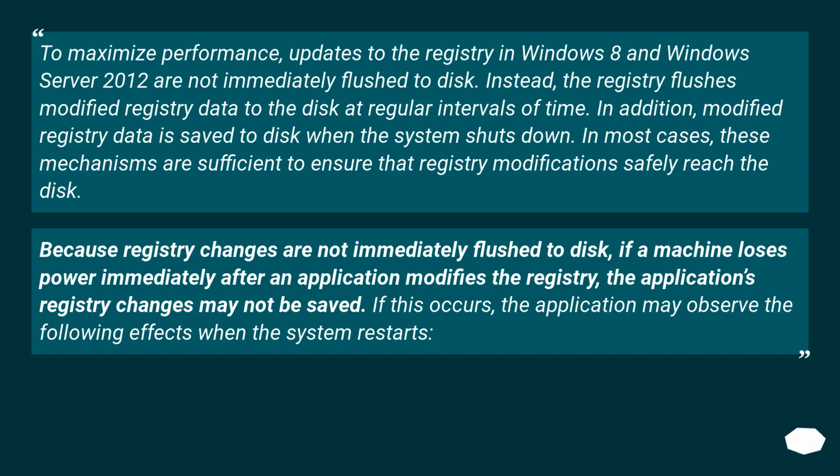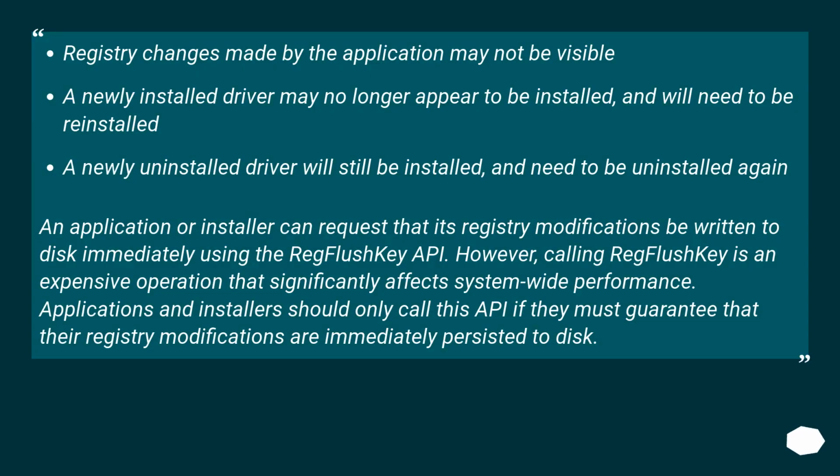Because registry changes are not immediately flushed to disk, if a machine loses power immediately after an application modifies the registry, the application's registry changes may not be saved. If this occurs, the application may observe the following effects when the system restarts. Registry changes made by the application may not be visible. A newly installed driver may no longer appear to be installed, and will need to be reinstalled. A newly uninstalled driver will still be installed, and need to be uninstalled again.